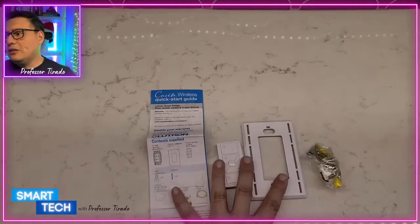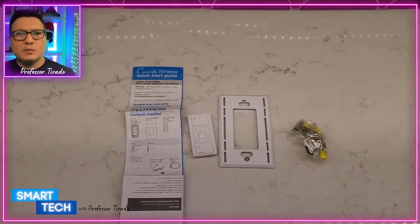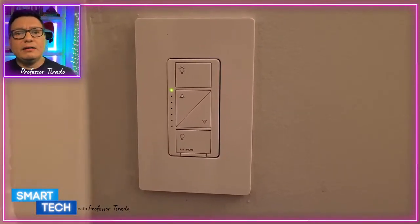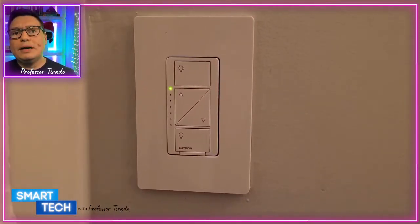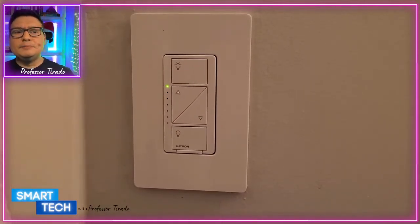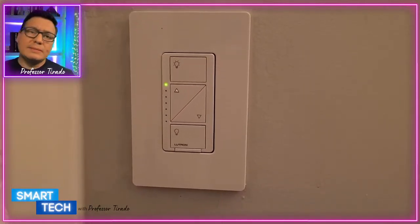And you're going to see it throughout my home where I've had this specific device installed. Now, you could DIY it or you can hire an electrician to install it. But what I like about it is the fact that I don't have to touch the buttons at all. Sometimes I do, of course.